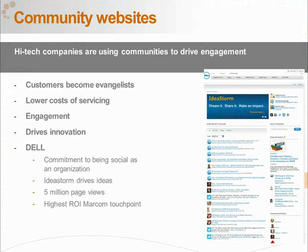Dell does a phenomenal job with their community. They have implemented numerous capabilities in their community, including Idea Storm, where customers can give ideas. And the data point out there is that it's one of the highest ROI items that Marcom has implemented in Dell. So that's something to think about for your own website.